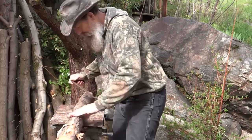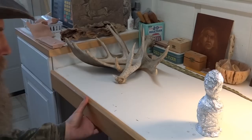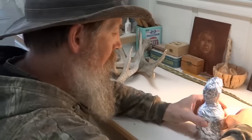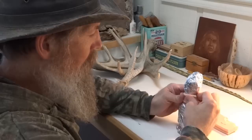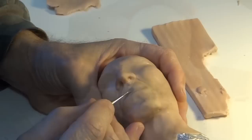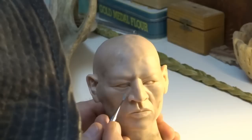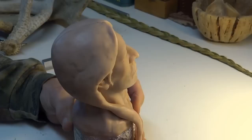I'm working on a Native American themed walking stick this time. I haven't carved very many faces, so instead of going to the drawing board, I decided to do some sculpting to get an understanding of the shape that I want. That ought to give me a rough idea of what I'm after.